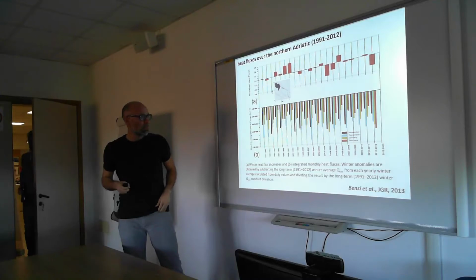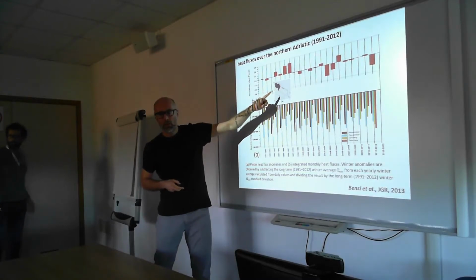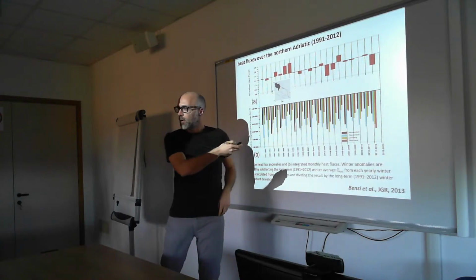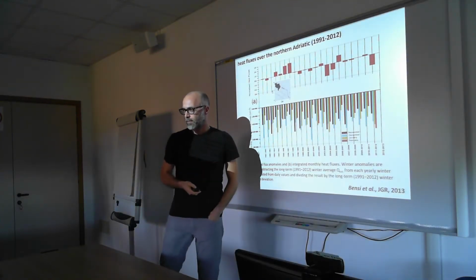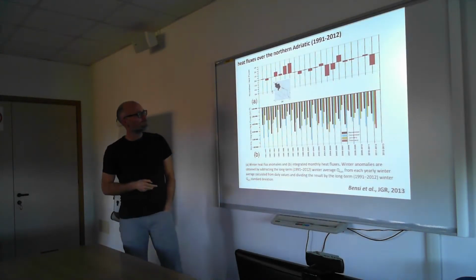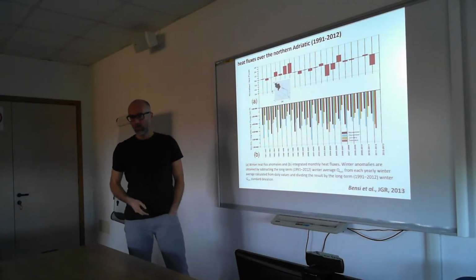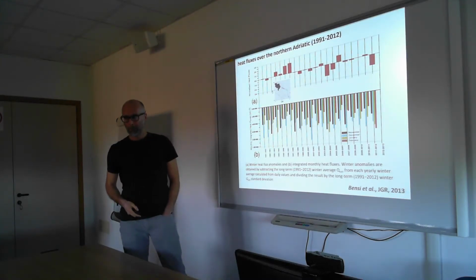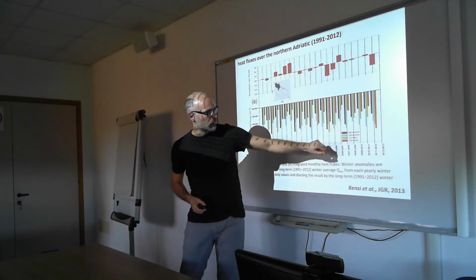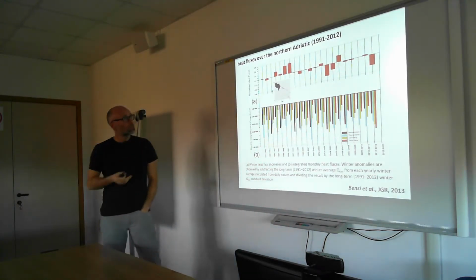But the upper part is averaged on which scale? The upper graph, graph A? On which scale is this averaged? This is normalized for 10 years, from 1991 to 2012. But for the winter, it is normalized for the whole period, and it considers December to March, which are then divided for November, because we took into consideration the preconditioning.